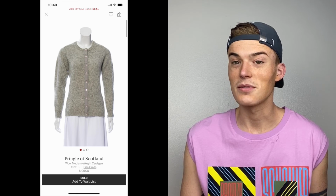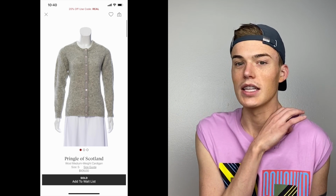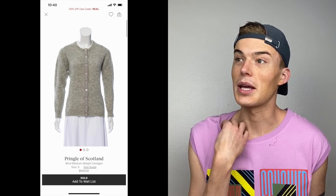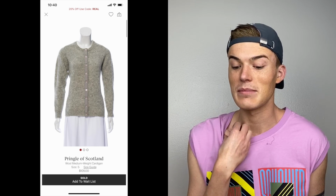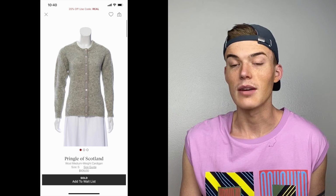Pringle of Scotland. This is a new one to me, but it said like handmade by appointment only in England on the tag, and so I gave it a Google, and it can be really, really expensive. But this was like super old, and it still sold for $63 and gave me $25.20.